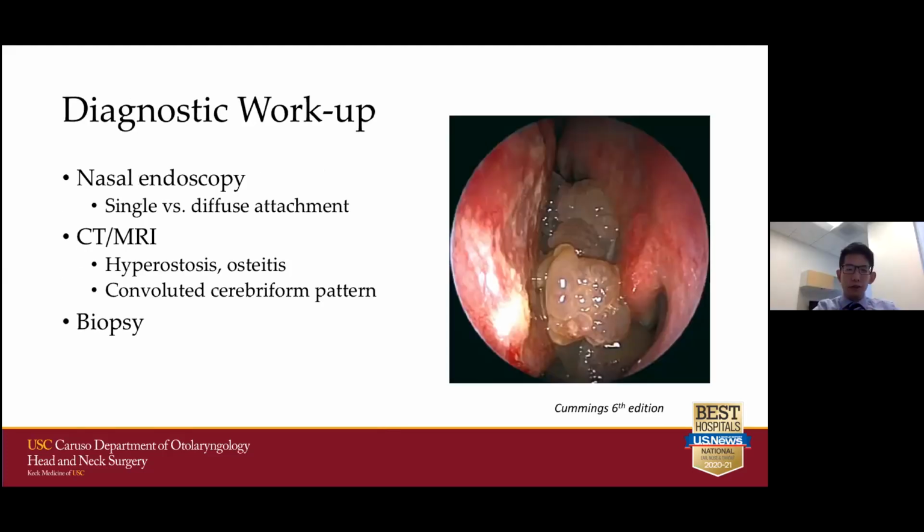So during the diagnostic workup, nasal endoscopy should be performed. And during the nasal endoscopy, it's important to determine whether or not you can identify the site of attachment. And sometimes it's very difficult because it's a very bulky mass. And so sometimes you have to use imaging to identify those areas. And usually the papilloma presents as a pink, tan, or gray, non-translucent polypoid growth with a wrinkled surface. And I think that picture on the right is a good example.